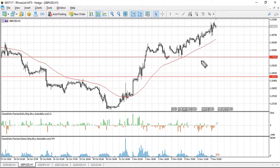The pound. The pair continued growing, but the movement was on the average volume, so we can't point out any new volume levels. However, we still should give preference to long positions. We can enter the market after the continuation of the abrupt rise, but the upward movement must be supported by the large volume, which will be a more secure signal for entering the market. So here we can open purchases.